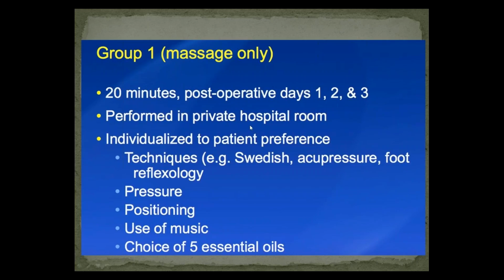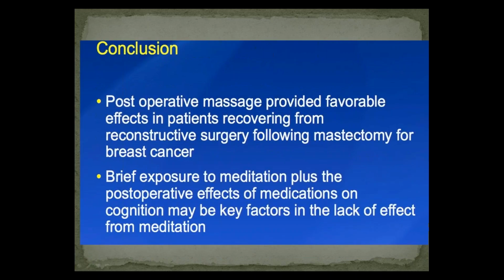Here's kind of what they did, private hospital room. Postoperative days 1, 2, and 3. They only did it for 3 days. So not a whole lot. They used some essential oils and pressure and all that. So next one.